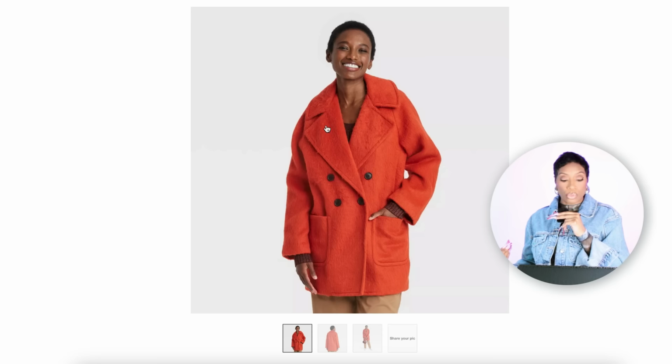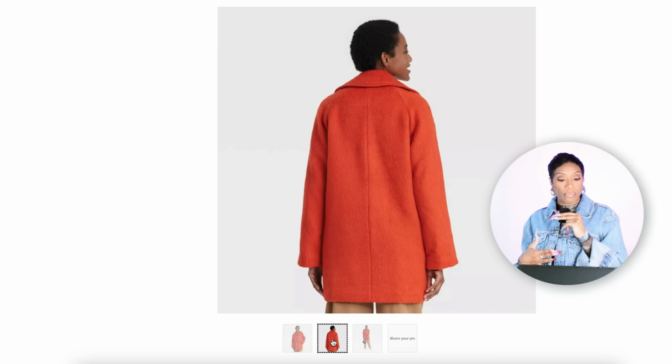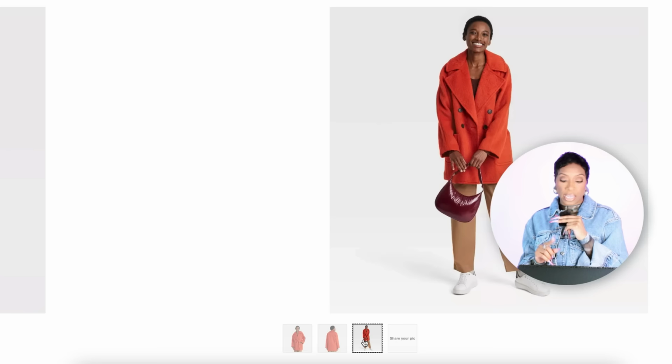First, we're going to go to Target and look at this coat. It's called the Women's Oversized Essential Faux Jacket. And it's giving us a bright orange color. It's giving us peacoat vibes. Love this one. Comes in sizes extra small to 4X.